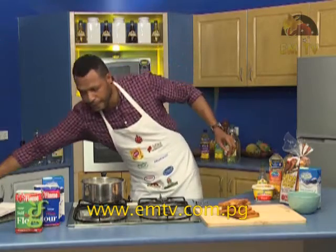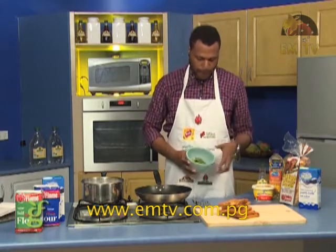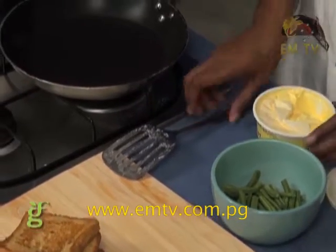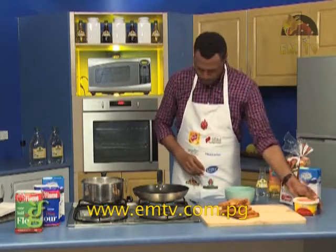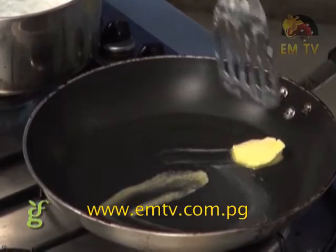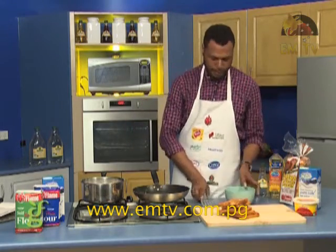So now I'm just gonna get the frying pan back. Like I said earlier, for a healthier choice, we're gonna add some bean. As you can see, I've got some chopped beans. So now we're just gonna add some more butter. Just a tiny pinch of butter. Just remember we're using Medley butter. Okay, so the frying pan's hot enough. We're gonna add our chopped beans.